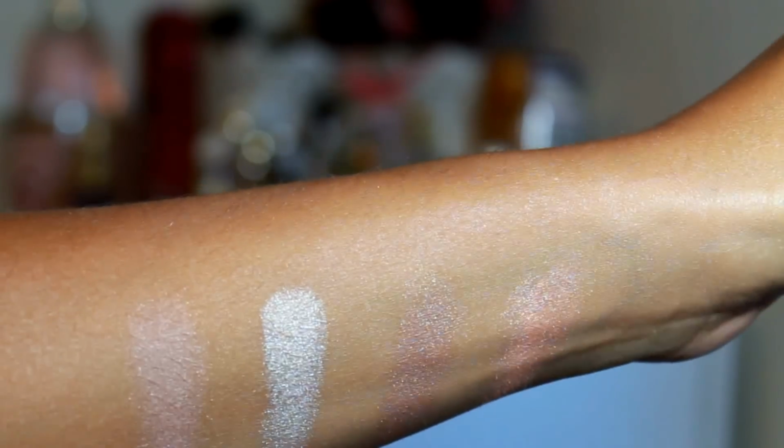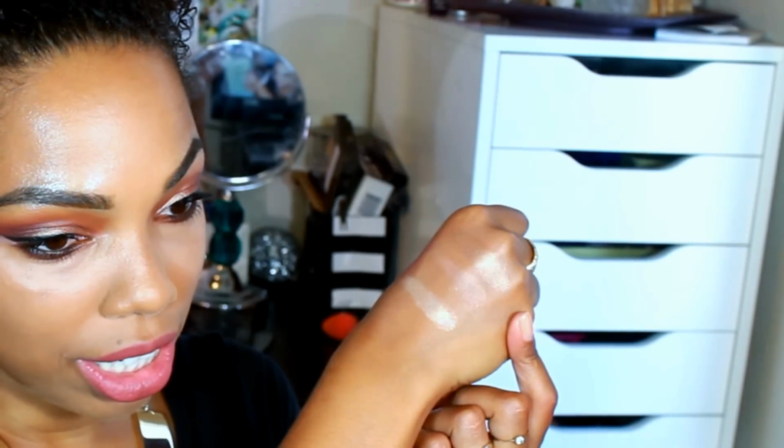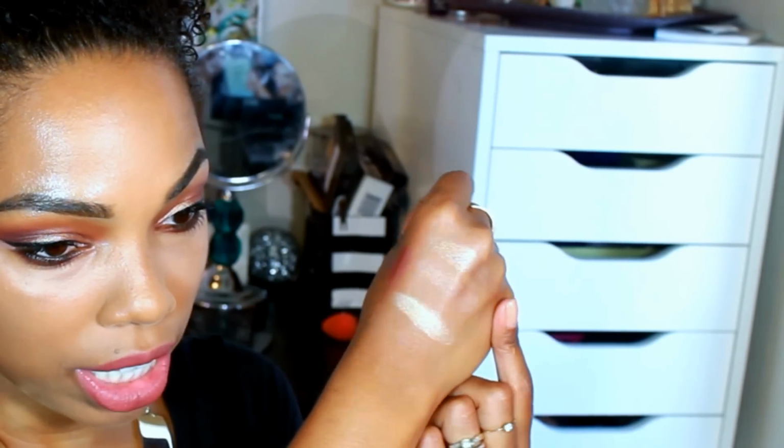There's a lot of sheen to that. As I move my hand, you can definitely see the light, there's a lot of sheen to it, and it looks more like a highlight rather than a sculpting powder. It's like a very light bronzy color right there. So I don't know how that's going to work out to actually sculpt your face.